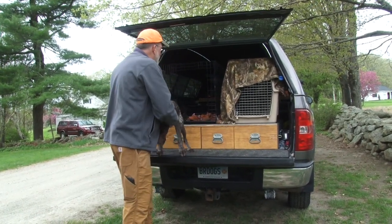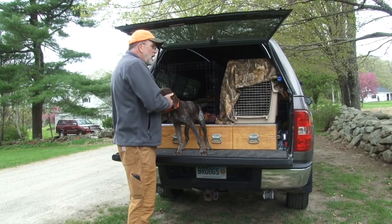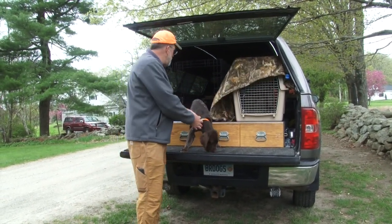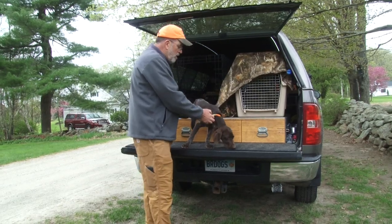On a tailgate like this, I just want him to come to the tailgate. I can then go ahead and hook him up, bring him down to the ground, and be on our way, start our training, do what we're going to do.